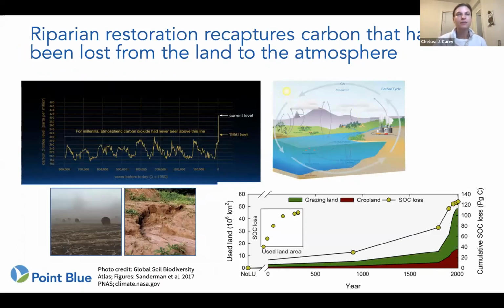This is a busy slide, I apologize. Riparian restoration can also recapture carbon that has been lost from the land to the atmosphere. If we start on the left-hand side, this is a graph of carbon dioxide levels in parts per million, and years before today. As you move left, you move farther away from today. The current levels are, of course, at the highest point on this graph on the right-hand side. A lot of that has come from burning of fossil fuels, but some of it has come from land use and land degradation, and from soils in particular. So lots from deforestation, and a lot from mismanagement of our agricultural lands.